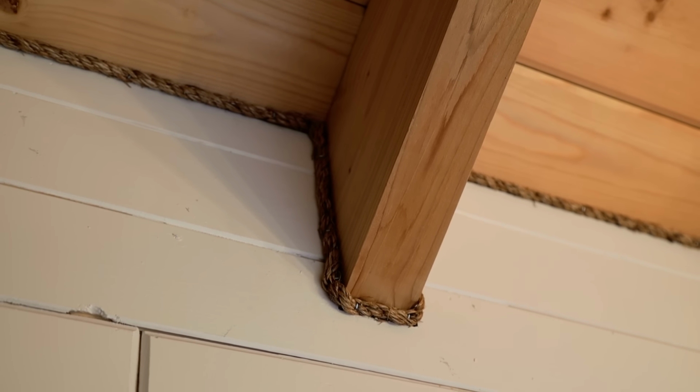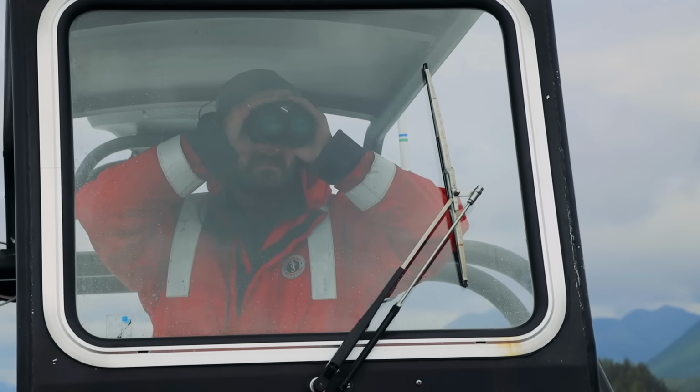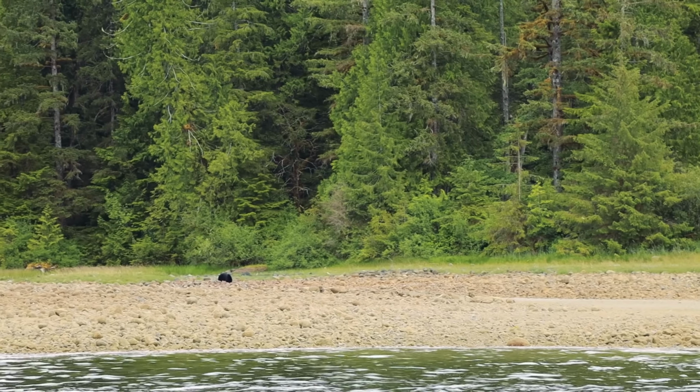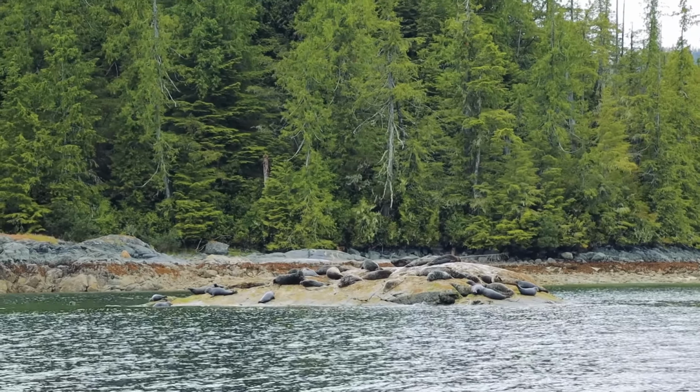Exactly. So what do you do on the water? I'm a guide. I run what's called a Zodiac, and we go out and find whales and bears and sea otters and sea lions and all the fun stuff. So that's so cool, because the wildlife here in Canada is spectacular. It's phenomenal. Yeah, we're extremely blessed. You really are so blessed.